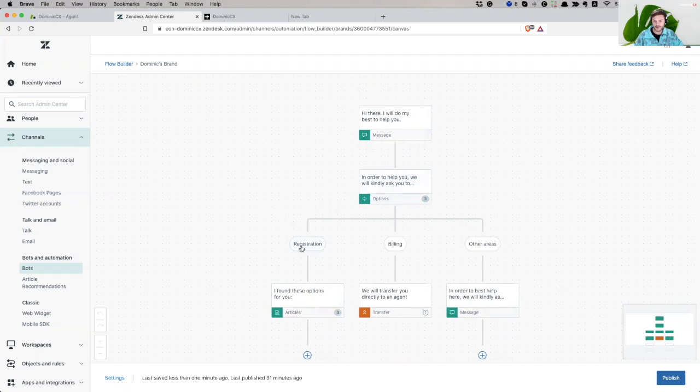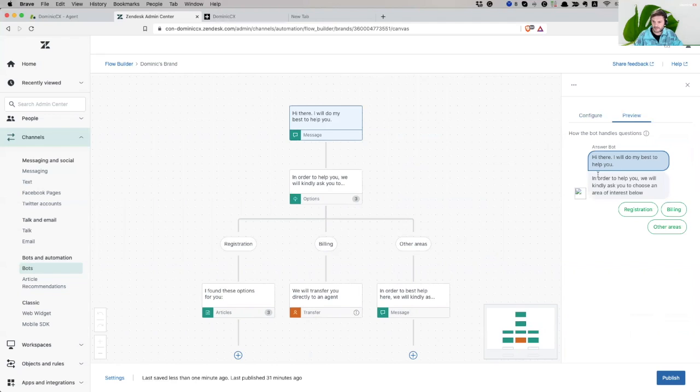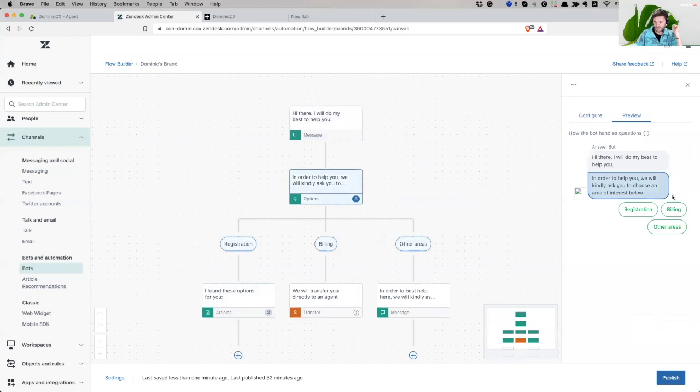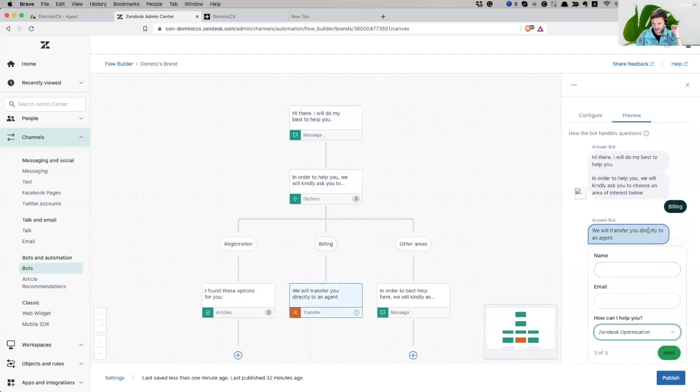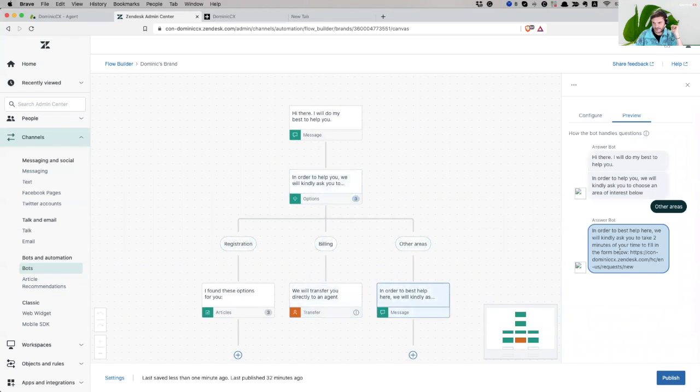So remember those 3 options: registration, billing, and other areas. So this is it. Everything that we have in terms of the wording for the preview, for example, we can have a preview and see exactly what we've seen in the customer experience. We can see it in here as well. Registration, I found these options, blah, blah, blah. I can go back, billing, and see the options again with the form, etc. Back again, other areas. This is my form, etc.